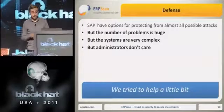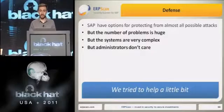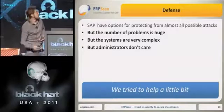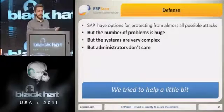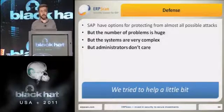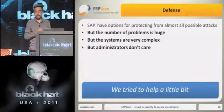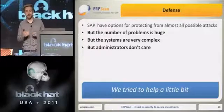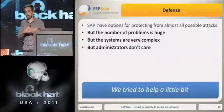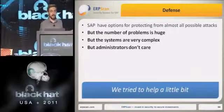So really, SAP has many special things for securing against different attacks. But the problem is, for example, this attack can be done because the users or the administrators don't know what web.xml is, and the programmers don't know what web.xml is. Programmers think that web.xml must be configured by administrators, and administrators think that it must be configured by the programmers. So here's the problem.